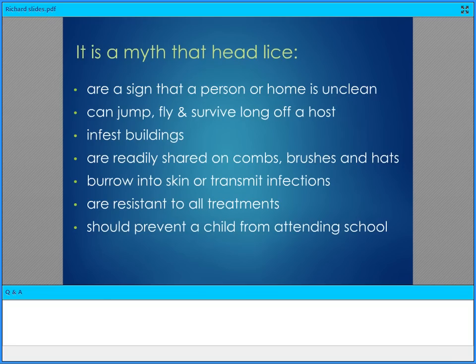Myths about head lice are far more varied and prevalent than are the lice themselves. For instance, many people still wrongly believe that head lice are a sign that a person or his or her home is unclean. Head lice occur on persons who bathe every day and on those who do so much less often. Other common myths are that head lice can jump or fly, or that they can survive for days or weeks on floors, desks, beds, classrooms, or in cars or buses. This is simply not true.